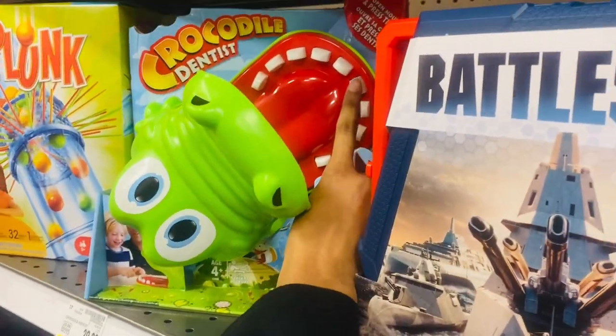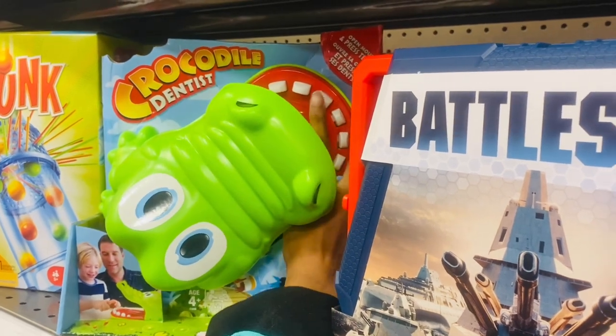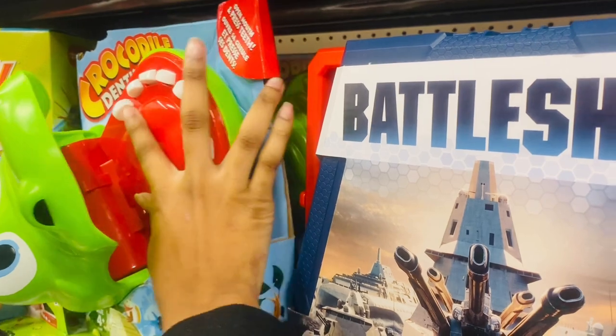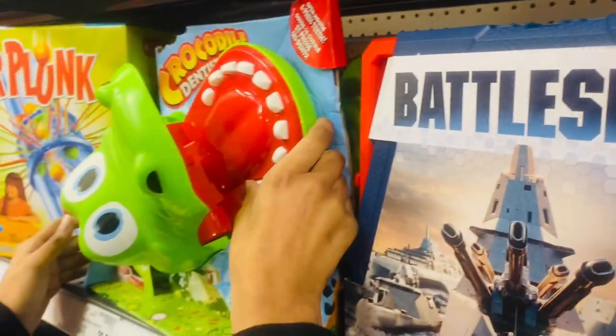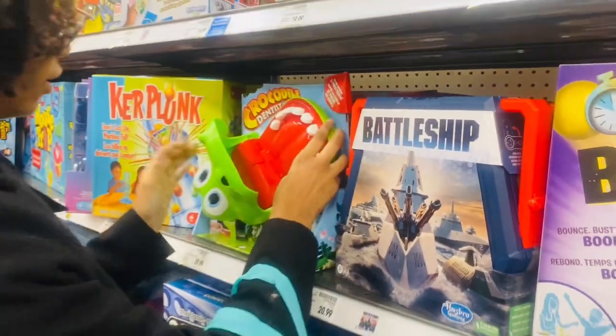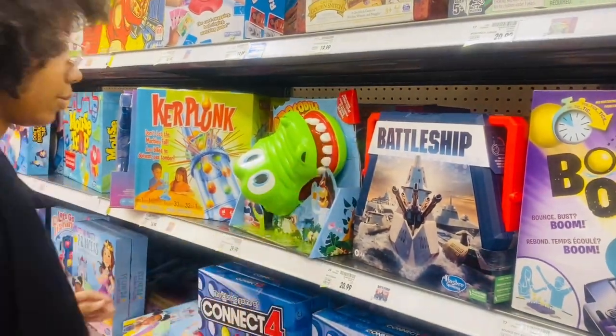Then, of course, we went to the toy aisle because we had gifts to buy for other people. And, of course, the kids started playing with toys again. They're still at that phase where they still like toys but are growing up, so they like to have fun.